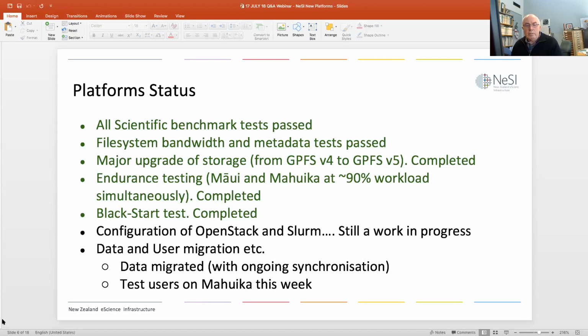One of the particularly nice features that happened is that the version of GPFS, which is actually no longer called GPFS, is now called Spectrum Scale. They came out with a new version which gave us of the order of a 20% boost in performance and metadata performance, and even a boost in the bandwidth of the file system. And so we've upgraded from GPFS version 4 to version 5, which was a complete rewrite of the file systems.